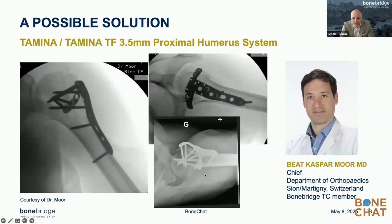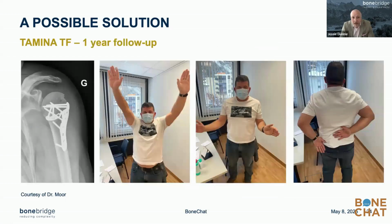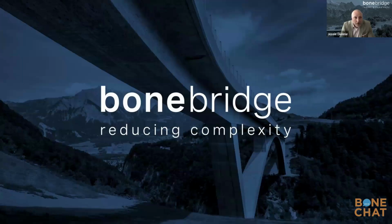And you can see this X-ray here in the middle. You're not going to see that with anybody else. That type of fixation in a terrible fracture, excellent outcome. The patient's been great. So that's where we are.